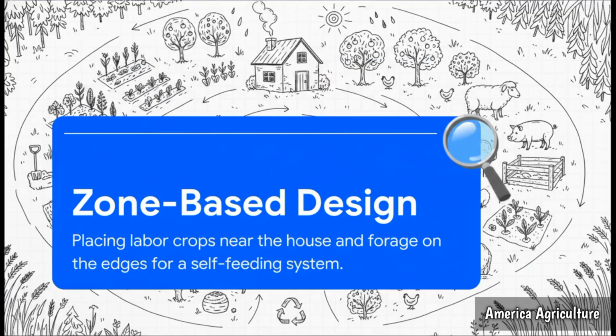To make this shift, we need to borrow a paradigm from ancient permaculture methods, specifically something called zone-based design. This is an agricultural strategy where you strategically place your most labor-intensive crops right up close to the house and push your perennial or forage elements out to the edges. The goal? Creating a self-feeding closed-loop system.